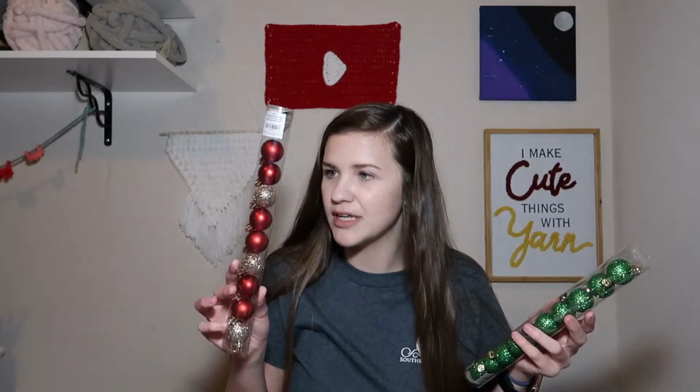I got some LED lights, which this one is LED multicolor mini lights that are battery powered. So I don't have to stand next to a plug the whole entire time I'm wearing this sweater. So this was 96 cents. Next I have two things of bulbs. So these are green glittery ones and these have gold glittery ones as well as red ones. I believe these were 98 cents a piece.